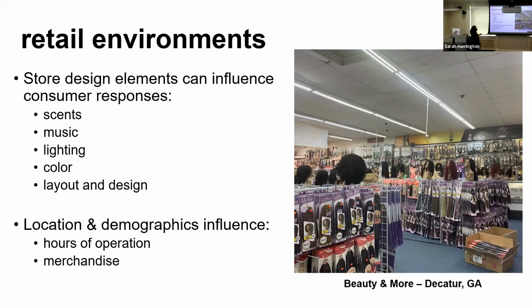For example, if you put your store in a place that you think might be unsafe at night or when it gets dark, then you might leave it open from 9 to 5, and at 5 you leave and go back home. Same with the merchandise, depending on who is in the area. Of course, you want to target those people and provide what they need.